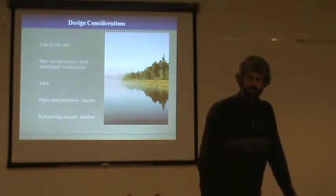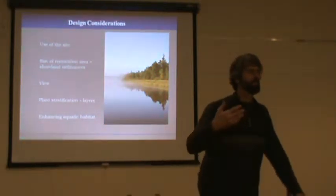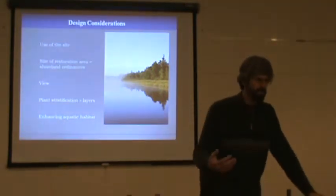The size of the restoration area. Many of the counties passed ordinances that said you have to come back 35 feet if you're going to get cost share money. I do a lot of private projects where we'll only do sometimes 10 feet.